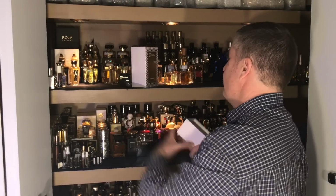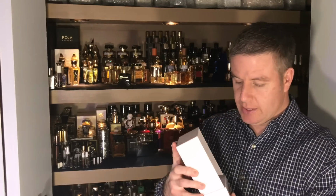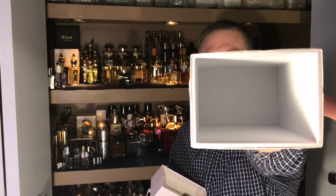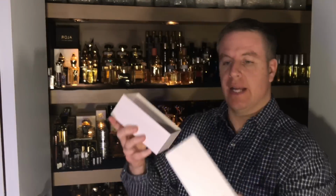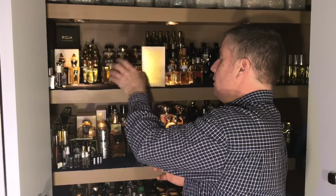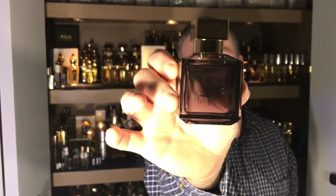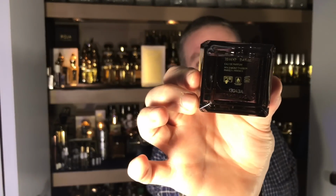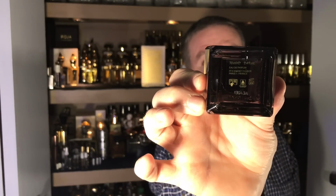But nicely done for the presentation on this, and nice thick box too. If you can kind of see that, it's made really well. It's not cheap or anything. So, nice thick box. Bottle, I love these bottles. These bottles look amazing on the shelves, of course, and just an excellent bottle. Design is great. There's all your information. The batch number is actually etched in at the bottom, which is really nice.